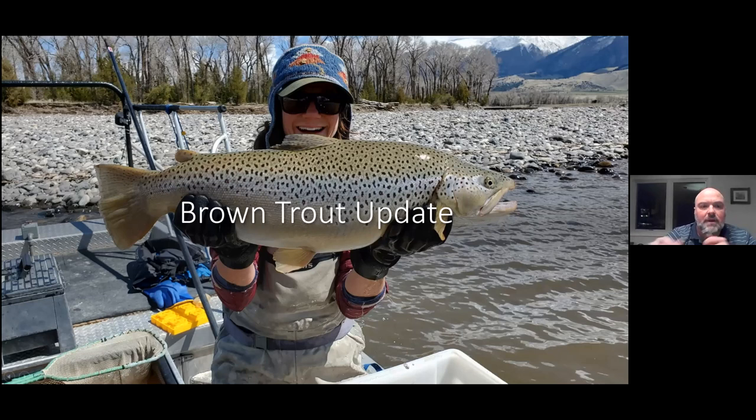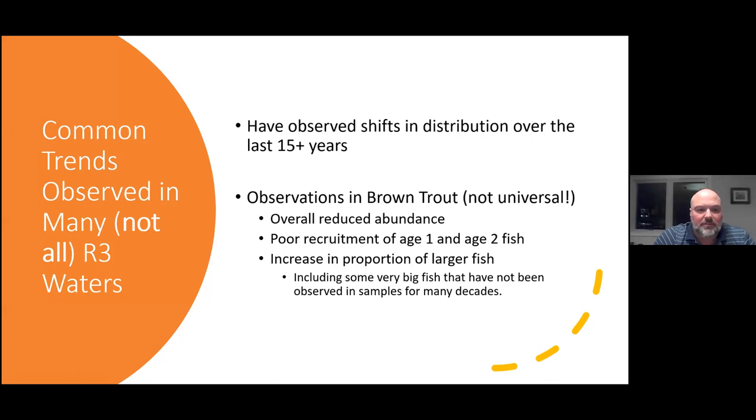There we go. So I started this out, I want to give some general overview that I'm talking about common trends observed in many, but very key to understand, not all Region 3 waters. This is not ubiquitous. There's generally a common theme, but before I get into what we've seen recently, I wanted to speak briefly about some of the things we've observed in the last 15-plus years. And again, this is not unique just to Region 3.